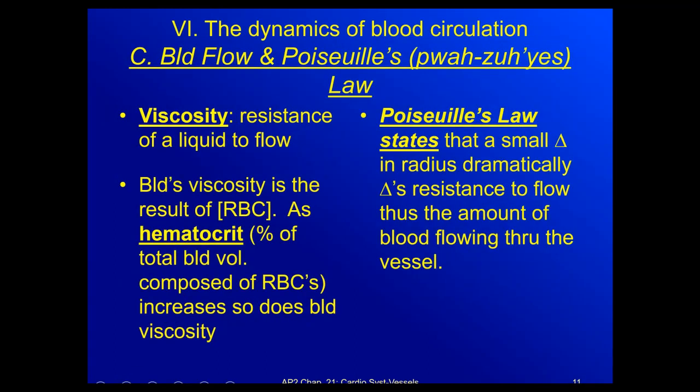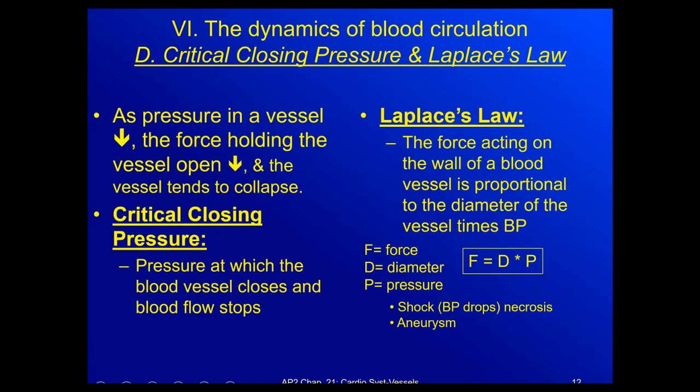Okay, viscosity is the thickness. How resistant is it to flow? Pancake syrup versus water. And for our body, how thick our blood is depends on the concentration of red blood cells. How many red blood cells are there? The more there are, the thicker it is. We already said this in that last slide, so I'm not going over it again. We already did this, so I'm not going to go over that again.